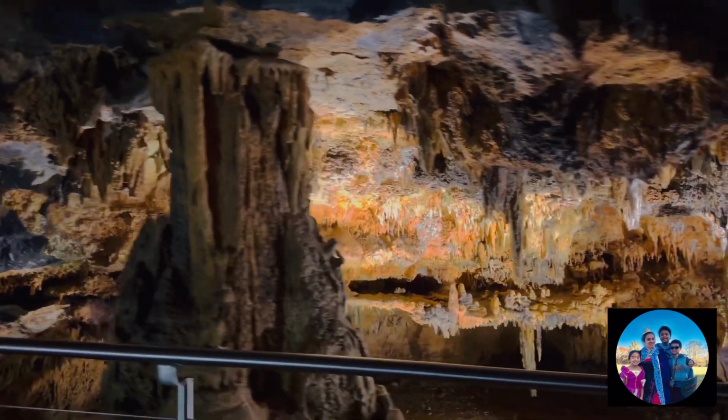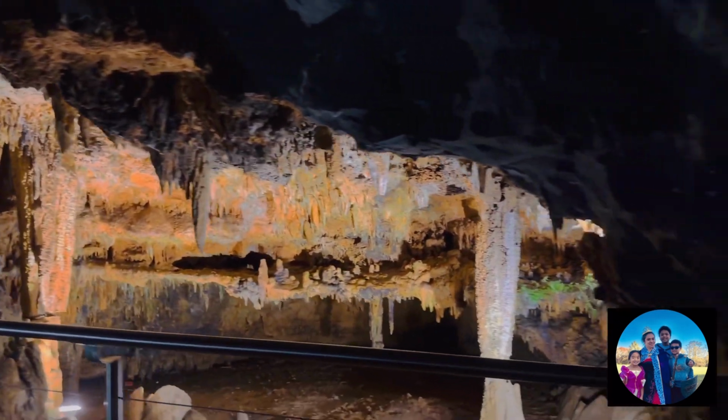Stalactites and stalagmites. Ayan. Matagal akong project manager ng Lakwatsera Kids and Pamilya ako sa mga ganito.